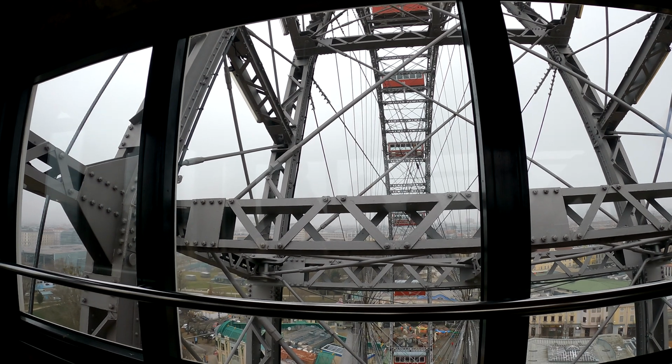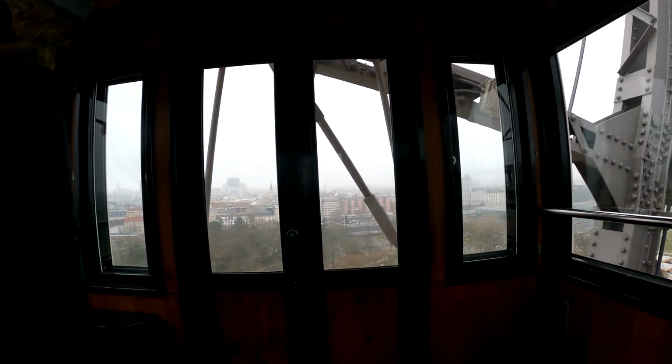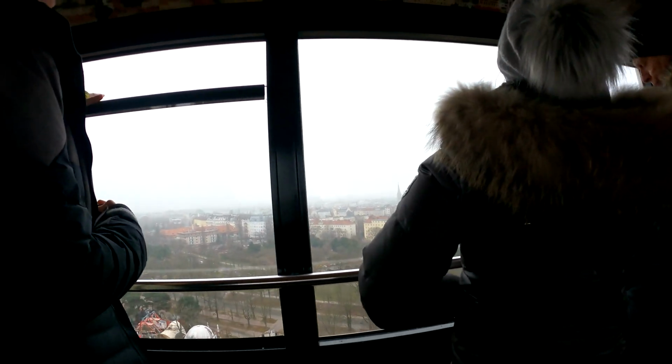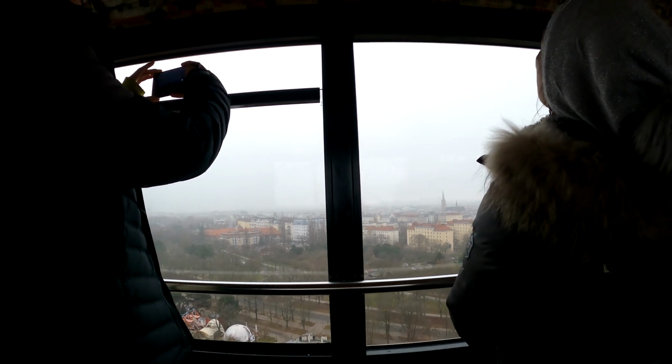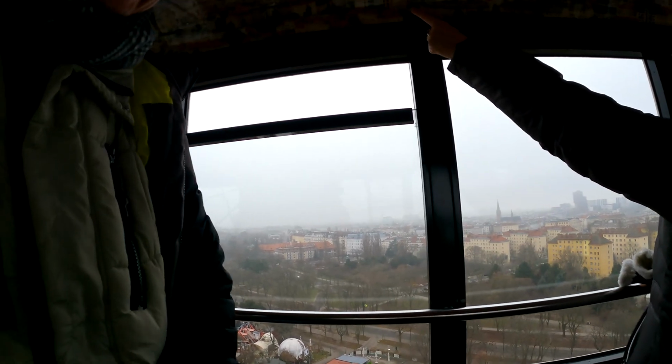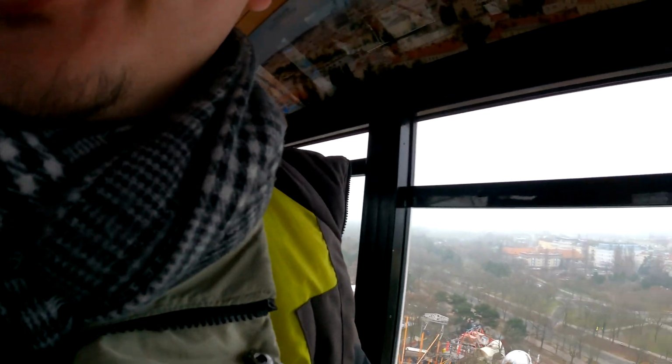Right, almost at the top now. And see some beautiful views across Vienna. I might actually give the camera to Reese so he can record for me. But you can just about see out the window there. Here we go, I'll give the camera to Reese. Reese's vlogging services. Oh, let's do this. 50 euro. What a camera fool.